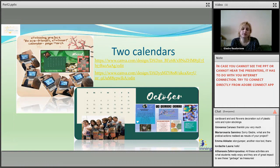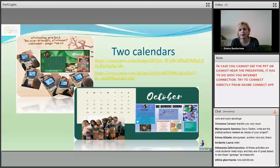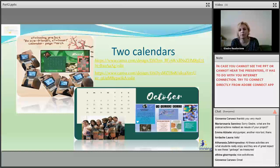Next, students created two calendars, because there are partners who are 24 teachers with their students, and every partner has a page of the calendar. So they created what they wanted.